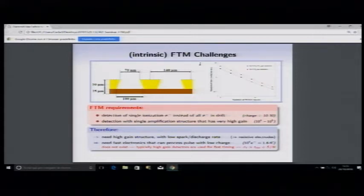Here we need to be able to detect single ionization electrons instead of all the electrons inside the drift volume. As you remember from the triple GEM detector, for instance, we have 3 millimeters of drift in which we collect all the electrons, which are about 100, which all contribute to the final signal. Here we would like to detect only the first electron, because that's the electron that gives us the timing. So that means we're already working at a charge which is reduced by a factor 10 to 30, because we're talking about primary ionization.